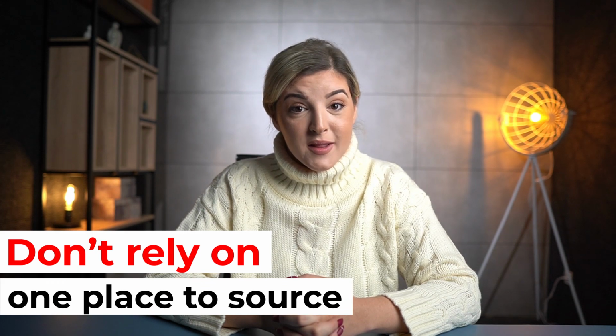And please don't rely on one place to source. Sourcing from a variety of places means if a charity shop closes down, you've still got other options. The worst case scenario is you can always ask family and friends for their old stuff to sell for commission. Think outside of the box and be on the lookout for new opportunities.